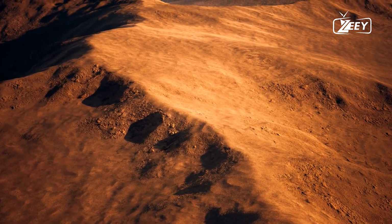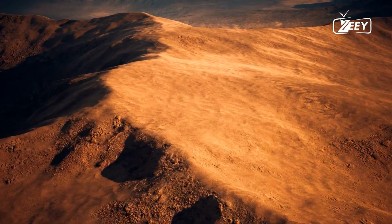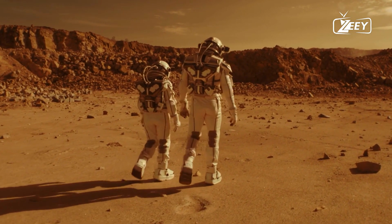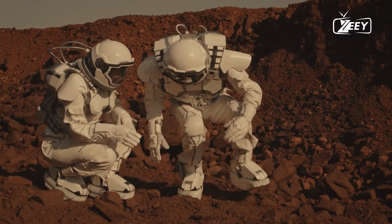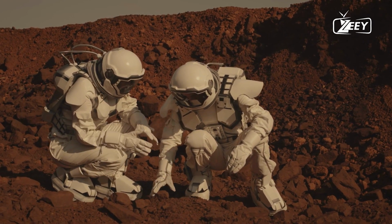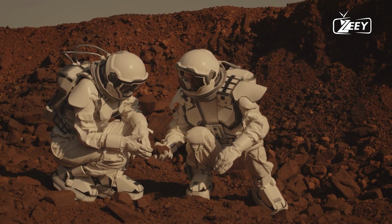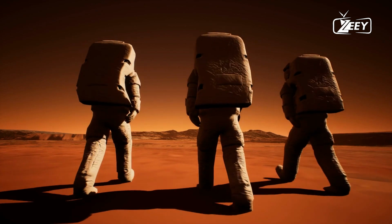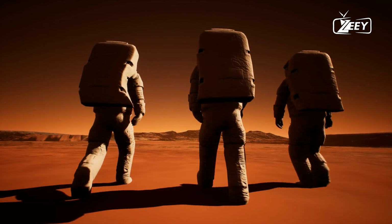A large depression with 6 calderas, or collapsed volcanic craters, lies at its center. This depression is about 85 kilometers in diameter and 3 kilometers deep. The atmospheric pressure at Olympus Mons peak is 50 times lower than at its base. Given Mars's thin atmosphere, conditions at the top resemble a vacuum, making it impossible for landing probes as the air is too thin for parachutes to slow down descending rovers.